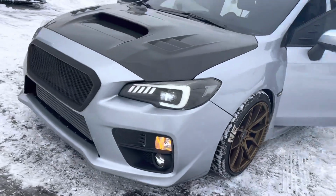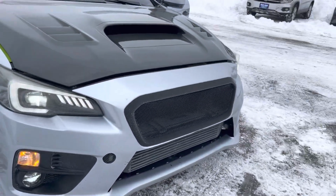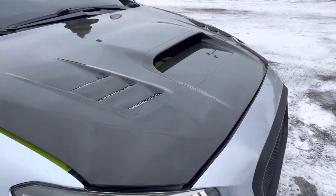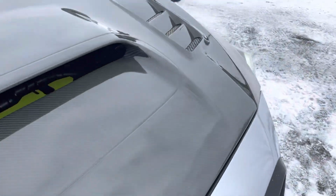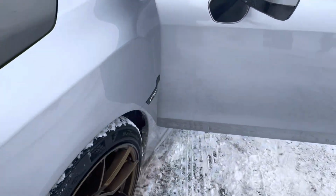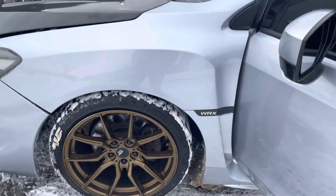It's got the high-intensity headlights, fog lights, front-mounted intercooler on this one. Take a look at this carbon fiber hood on this vehicle. It's absolutely gorgeous. We're gonna pop the hood, show you the trunk, heavy-duty rotors.